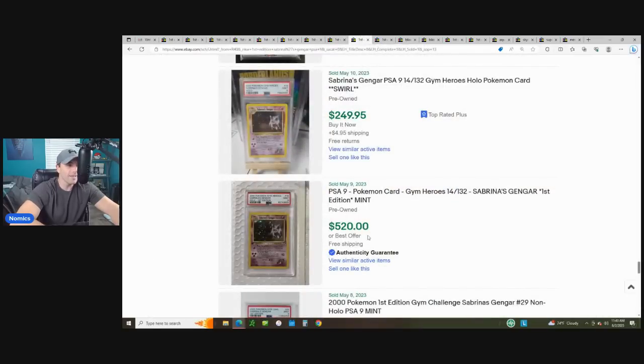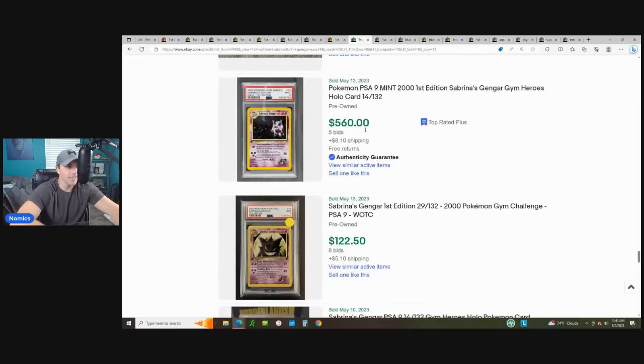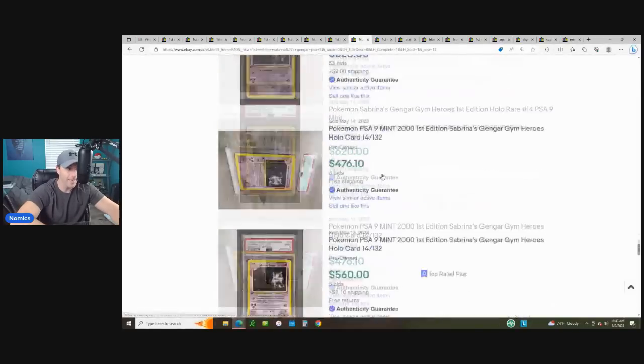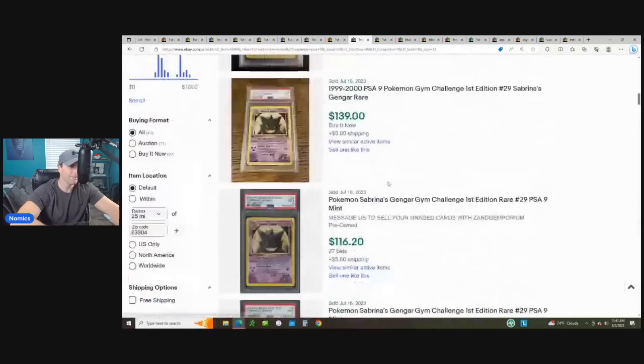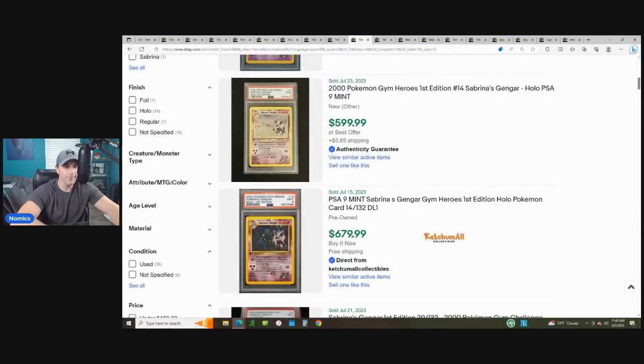Next up is going to be the Sabrina's Gengar from Gym Heroes. You're going to see $520 or best offer, and then there's one right here, $560 at auction. So in the low to mid fives back in May. Fast forward to today. Here you go. $599 or best offer. Catch 'em all collectibles, $679.99. Congrats, Dan, on that sale.